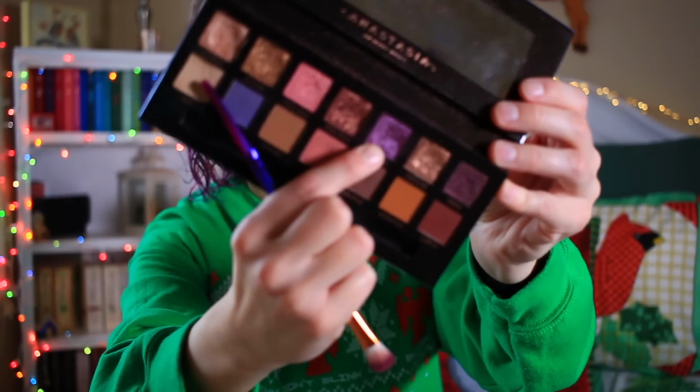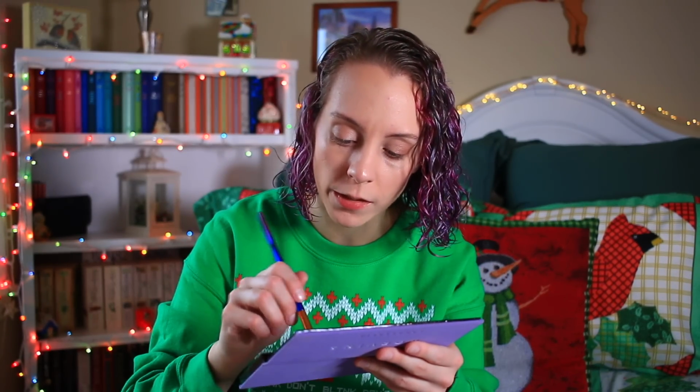Alright, so once I have the brown on the inner crease, I am then going to move on to this super pretty purple color right here, which is called Celestial. It's this really nice wintry purple shade, which I quite like. And then I'm just going to pop that over the brown in the inner crease.